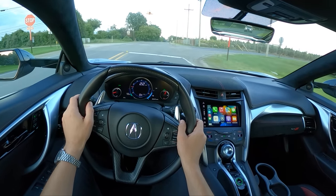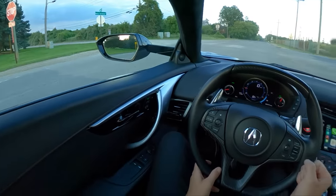All the gauges are very clearly laid out. This is such a simple car to use and operate.